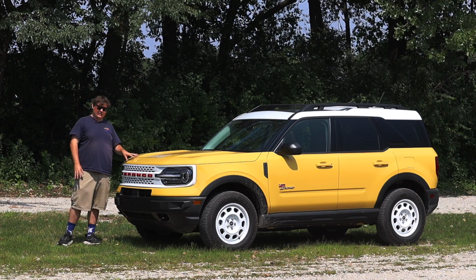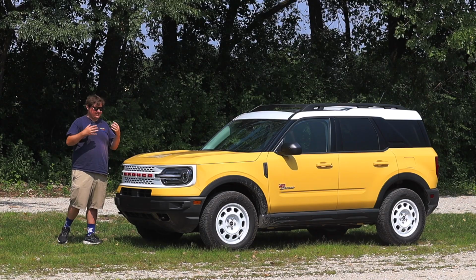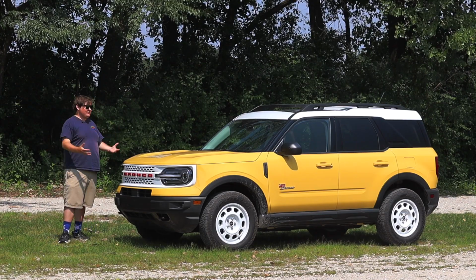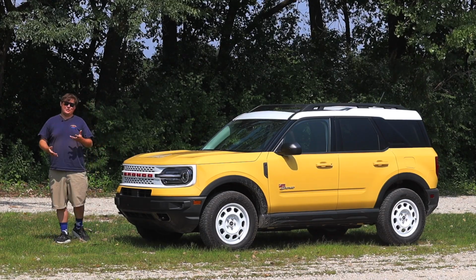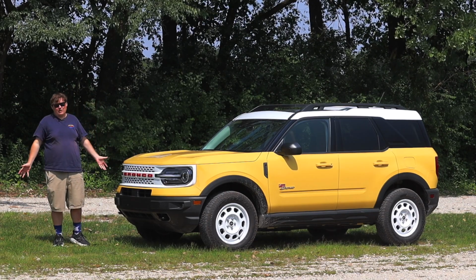I loved the yellow. I still love the yellow. I don't know why I said past tense. I love the yellow color. It sticks out. It's vibrant. And it gives the car a personality where a lot of the other ones, the dark blue, the black, the white, they just look like run-of-the-mill SUVs.